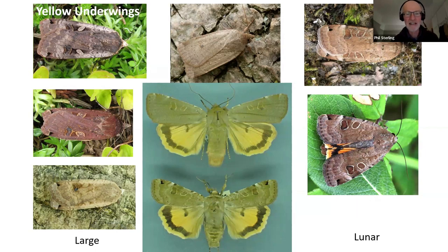Notice also the really characteristic twin black dots just in from the apex along the leading edge of the wing in the lunar yellow underwing, which are never present in lesser yellow underwing. So they are relatively straightforward to identify 99.9% of the time, unless you live in East Anglia. You will be seeing lesser yellow underwing. It's a very common species. But on the other hand, don't ever think you will never see lunar yellow underwing, because it might just turn up.